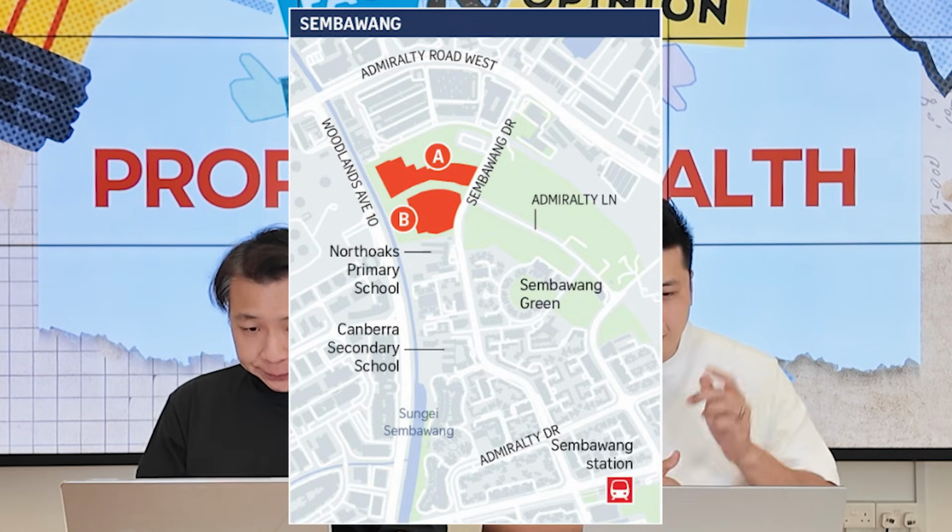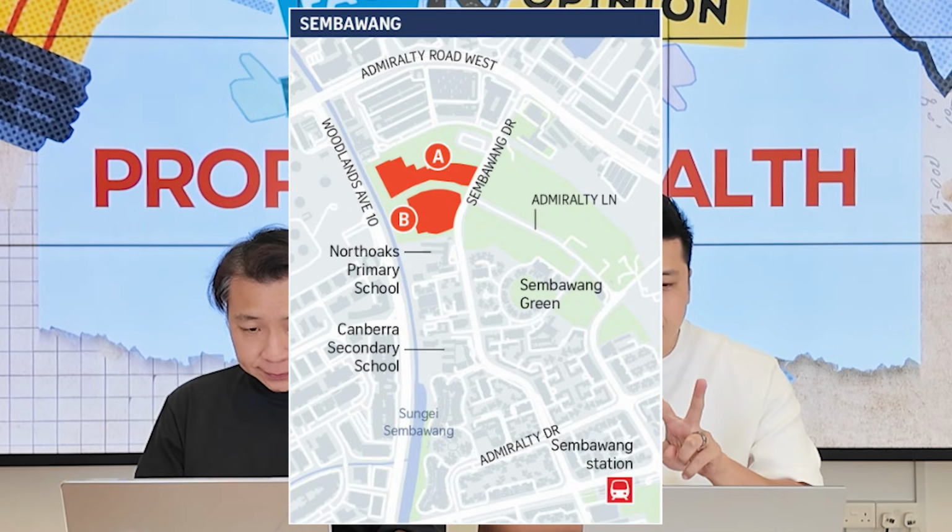Next, we've got 2 projects at Sembawang as well. This will include 2,000 units at the Sembawang North area. There will be one project that is about 870 units.